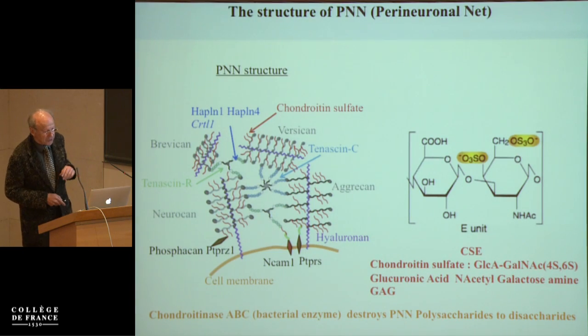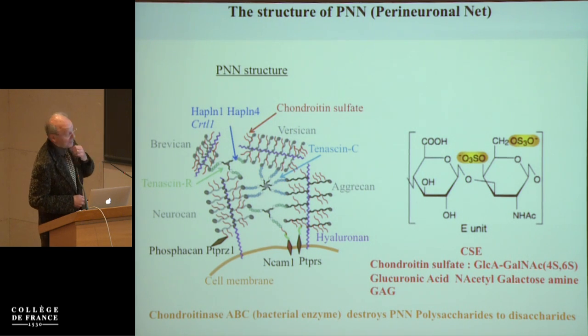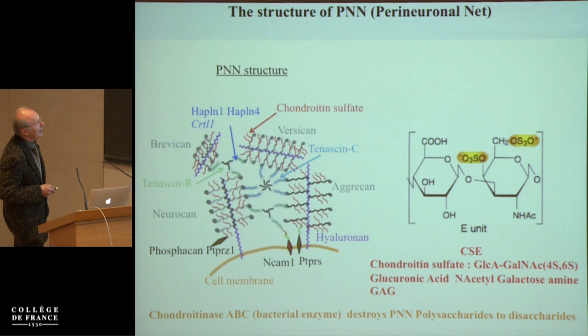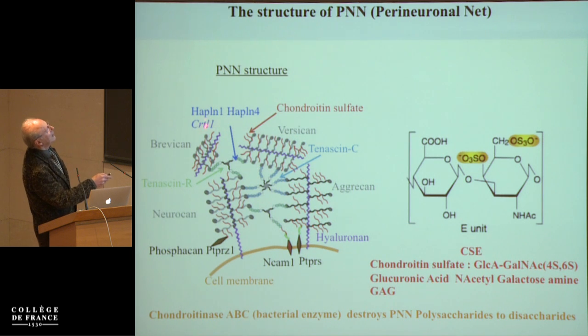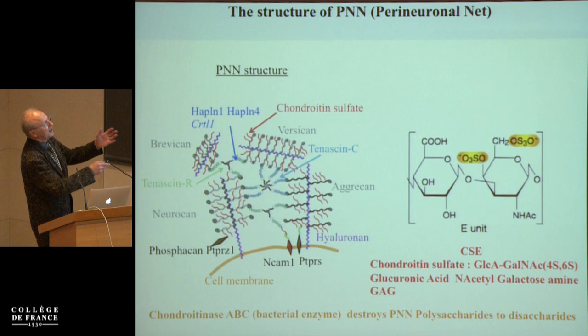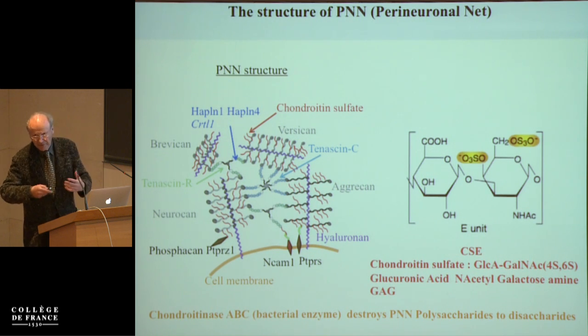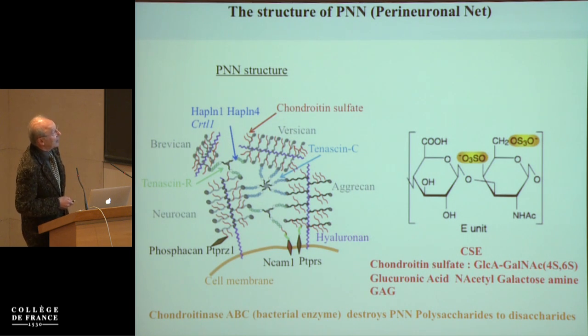So, the structure of the PeriNeuronal net. Well, it's quite complex, as you know, and it contains so many components. It's very difficult to understand how it is made, and very good scientists have worked on that for many years. That's a nice representation: aggrecan, neurocan, brevican, versican, the linking proteins HPLN1, HPLN4. It's a little complicated, because the names of the genes change from time to time. But if you keep a good look at the Jackson gene expression, then you can follow. Even I was able to follow.